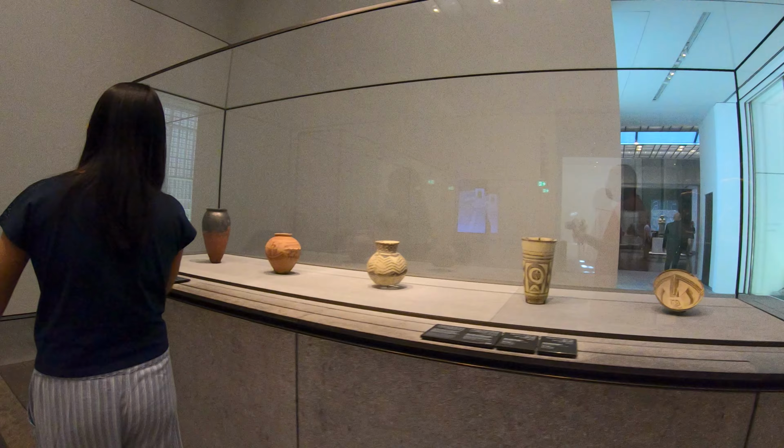Visited the Louvre Abu Dhabi, a museum located in Saadiyat Island, Abu Dhabi. It was established as a result of a partnership between UAE and France for cultural trade.